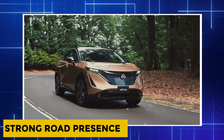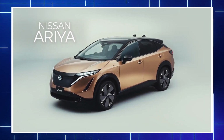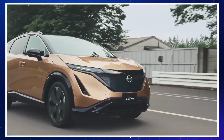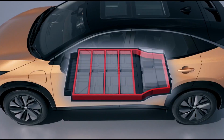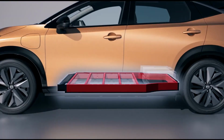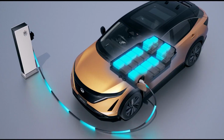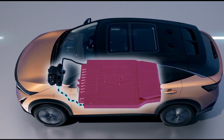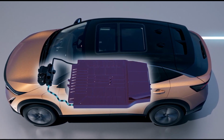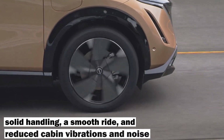Strong road presence. Ariya's all-new EV platform delivers superb handling, keeping with Nissan's tradition of fun-to-drive automobiles. The battery pack's positioned under the vehicle's center of gravity to achieve near-equal front to rear weight distribution. Ariya's flat battery pack and integrated cross-member provide structural stability and a flat floor. Optimized suspension components for solid handling, a smooth ride, and reduced cabin vibrations and noise.